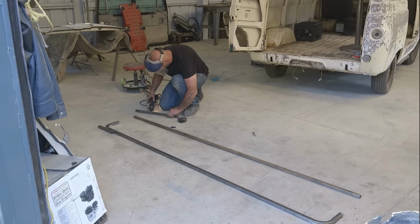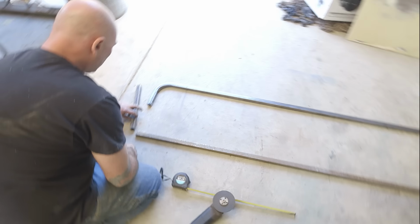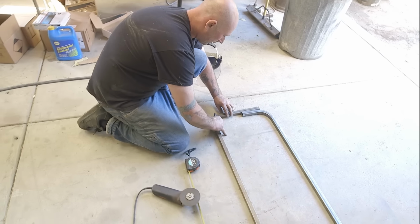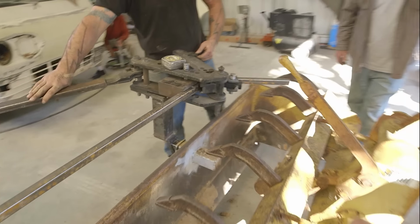I'm gonna make a couple box shapes that will be storage, but they'll also be carpeted bench seats all along the side of the van. I'm choosing to build this out of 1-inch square tubing because it's strong, and I also have a bender that can make a nice radiused edge.